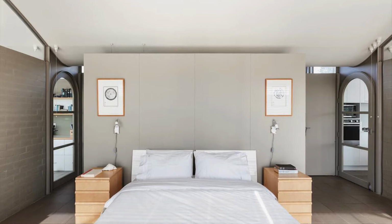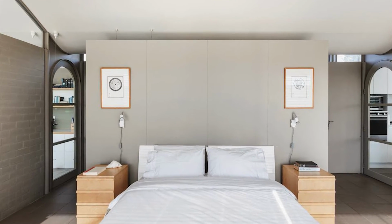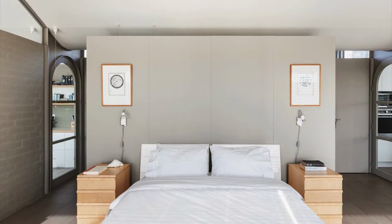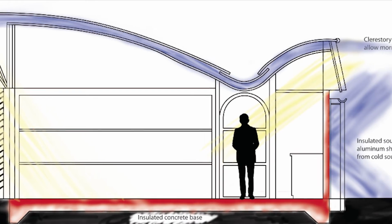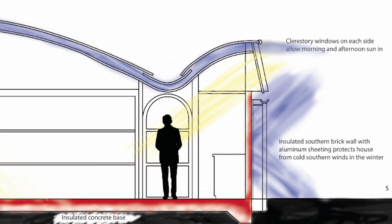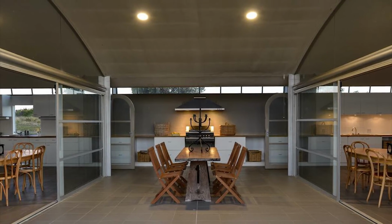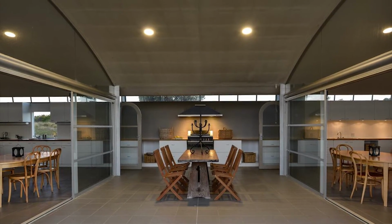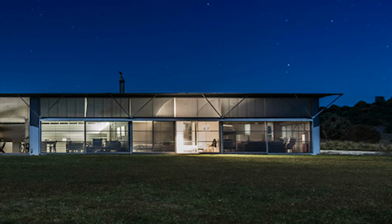Murcutt is a long-time supporter of reverse brick veneer in temperate climates and claims that the high percentage of air-conditioned houses in New South Wales is an indictment on an architect's inability to design buildings appropriate to place and climate. The Magney House is meticulous in its environmental considerations, in orientation and use of materials to respond to its site. The house sits comfortably in its surroundings. It is a beacon of architectural integrity, as well as environmental stewardship.